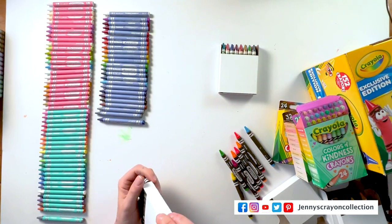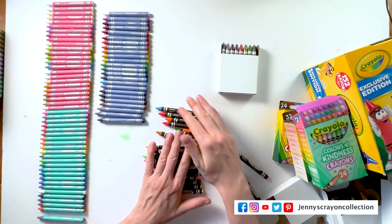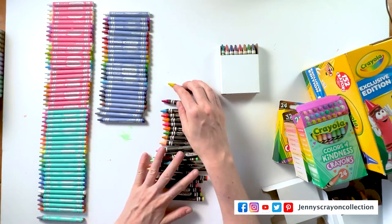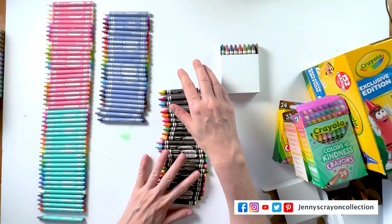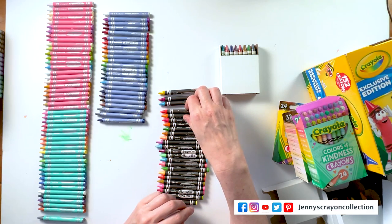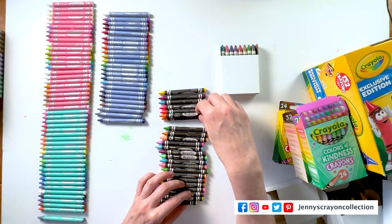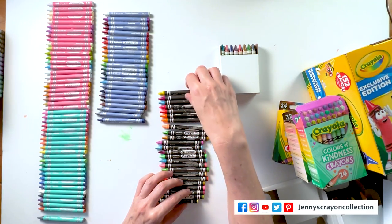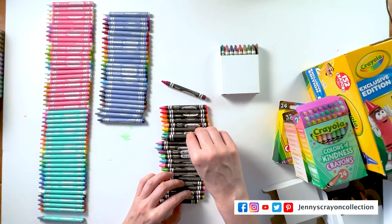Let's do black next. The neon ones. Okay. At least we're making these in color order. Last time I did this, I should really rewatch that so I'll know which ones I'm missing. I don't know if I wrote it down anywhere. That would be the smart thing to do, right? The other smart thing to do would be to look for it. I haven't yet. Okay.